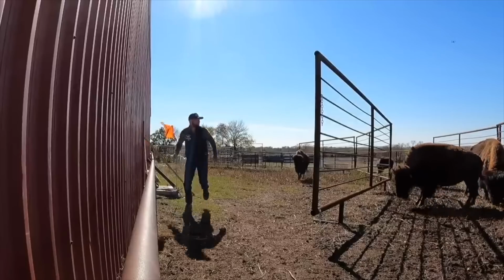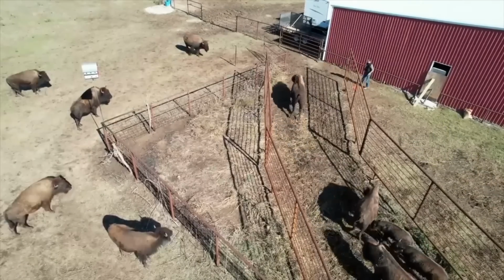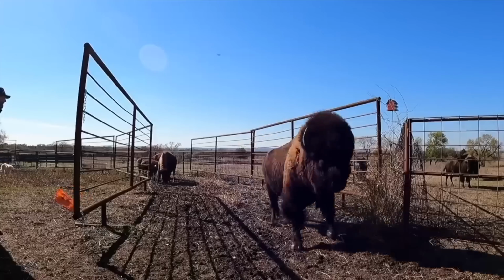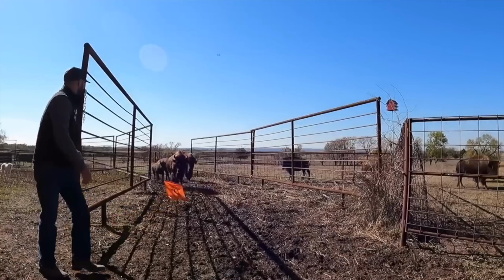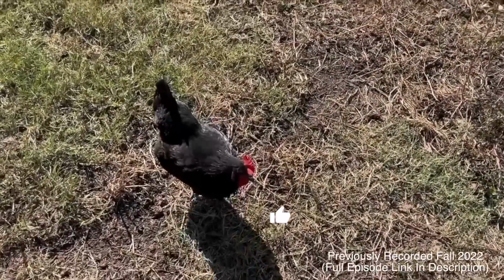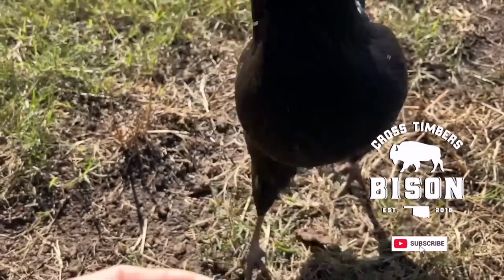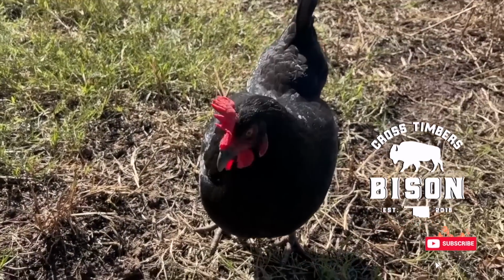All right, so the next thing I'm gonna do is, since they're up here close, they're already starting to make their way up here, I'm going to open some gates, and my goal today is I'm trying to catch 2 calves. Betty, you better get out of here. It could get dangerous, Betty. It could get dangerous. I don't want you to get hurt.